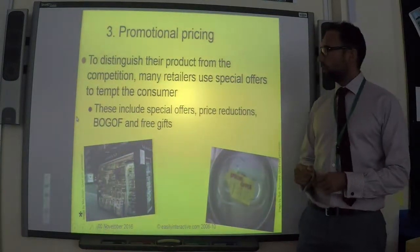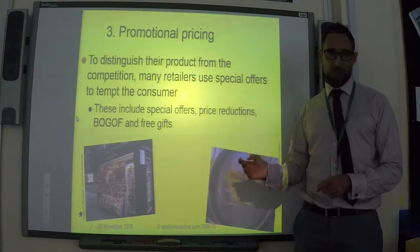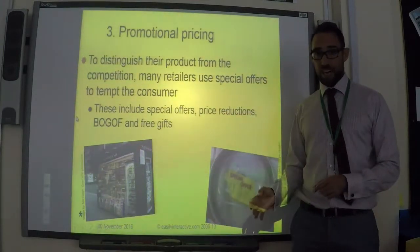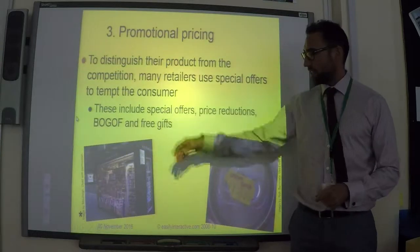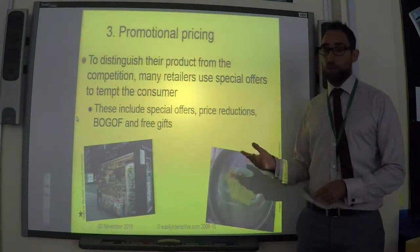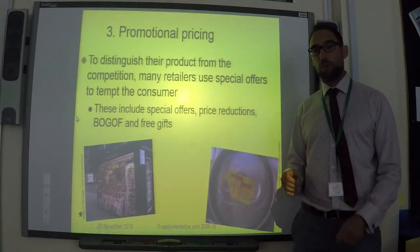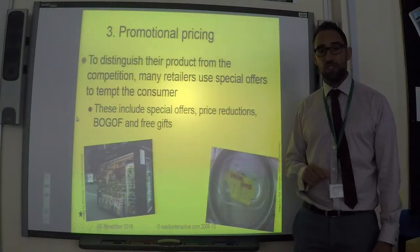Promotional pricing. Now, with promotional pricing, this is about reducing the price for a short period of time. It's about doing special offers. It's about doing discounts. One of the ones that we have in here is BOGOF, which stands for buy one, get one free. So we may do BOGOF. We can do free gifts as well as part of promotional pricing. We also have competitions as well.